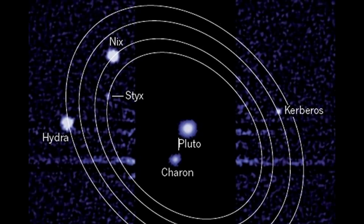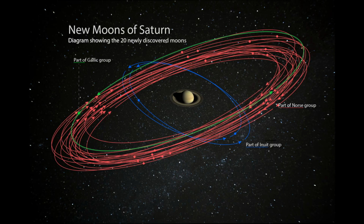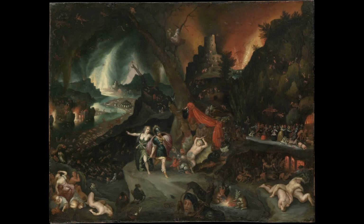Pluto also has some satellite bodies, or moons. Compared to planets like Saturn with 146 moons, 5 measly moons is nothing. Charon, Nix, Hydra, Kerberos, and Styx are the 5 moons of Pluto. Charon, Kerberos, and Styx all being attributed to Roman mythology, specifically the underworld.